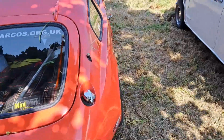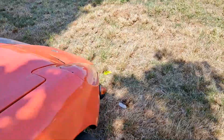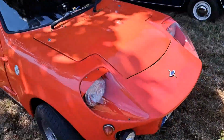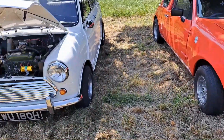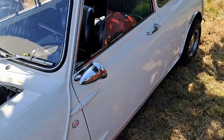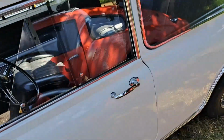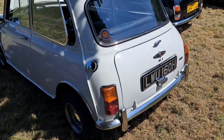Mini Marcos, 1979 to 1980 registration. Glass fibre, I think these were. Unusual looking car. 1969 to 1970. 69 actually, because this is a Mark II Mini. Austin Mini Cooper Mark II.